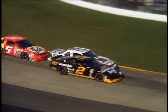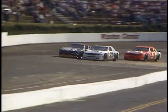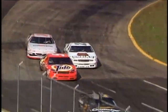Ooh, they collide going into turn 1. And there's Jimmy Hensley right in there. He's just looking for a place to go. He might be the fastest of all of them, but they just won't give him any running room. Now Rusty has 7th. Rudd has 8th. Schrader holding on to 9th, but Hensley wanting it.